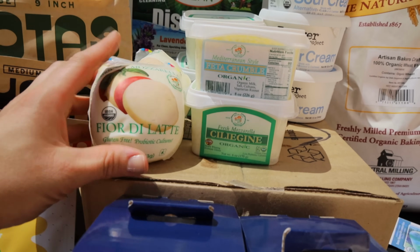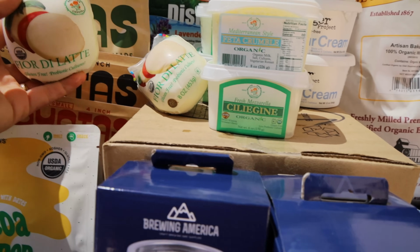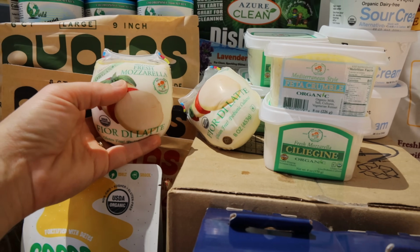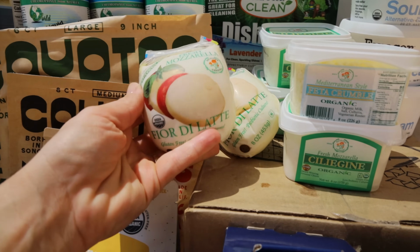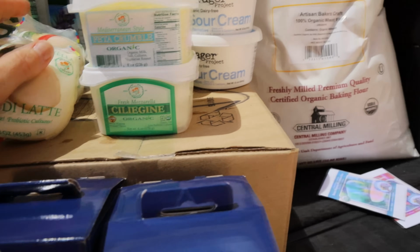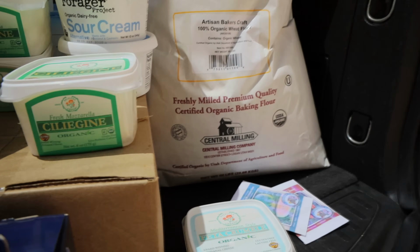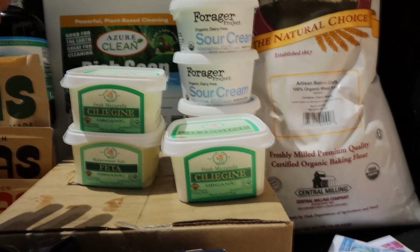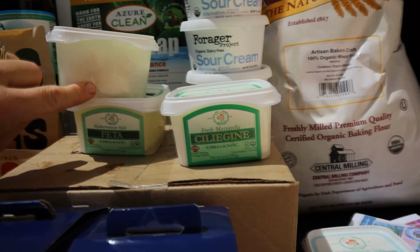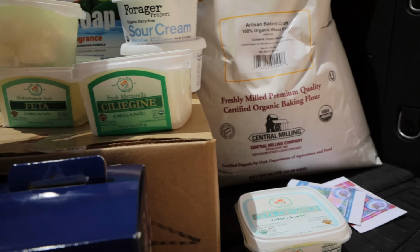So I bought a couple of different types of mozzarella. I bought 2 of these fresh mozzarella. It's organic, GMO-free, certified mozzarella. So I got 2 of these because I wanted to make sure I had plenty. And then before we get over to the feta, I did get 2 other types of fresh mozzarella. I want to say this one is the smaller. They're both like a smaller mozzarella, if I remember.